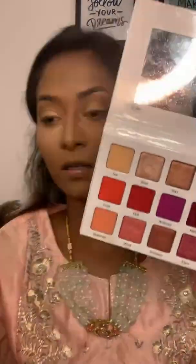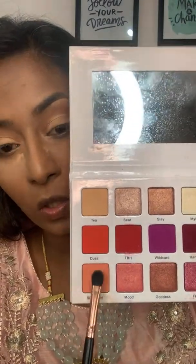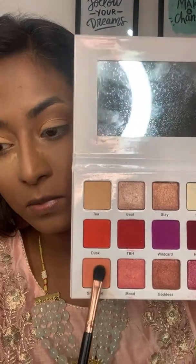Next, I'm gonna take this shade. What is this called? This is called Snatched. This is a very beautiful corally peach shade. Again, it's matte. So I'm taking that on the same brush and apply it on the center. The shade kind of matches my outfit.